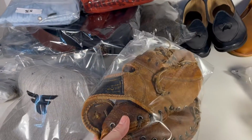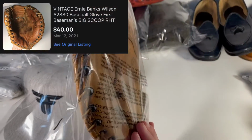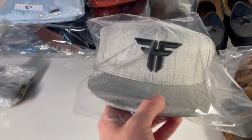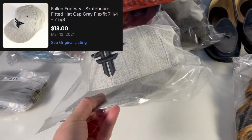Alright, up next I have this vintage Wilson glove, and surprisingly this sold for $40 plus shipping, so definitely look out for these old gloves. Alright, and then I sold this Fallen Footwear hat again. Last time I sold it for $18. I sold it for $18 again.